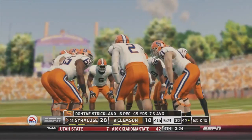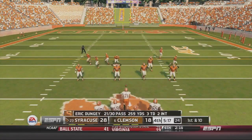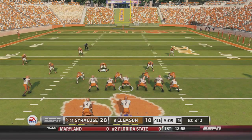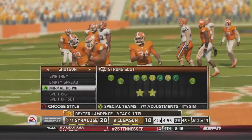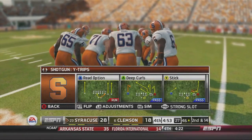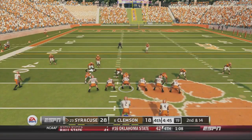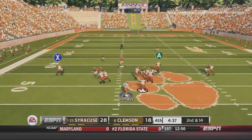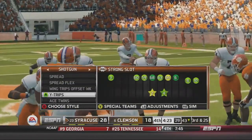Way to hang on the ball there for the receiver. From the 42-yard line. First down. Taken down right around the 46-yard line. And Dungy loses 4 on the option. Defender stayed home, blocking wasn't there, and down he went. Third and very long now for the Orange.